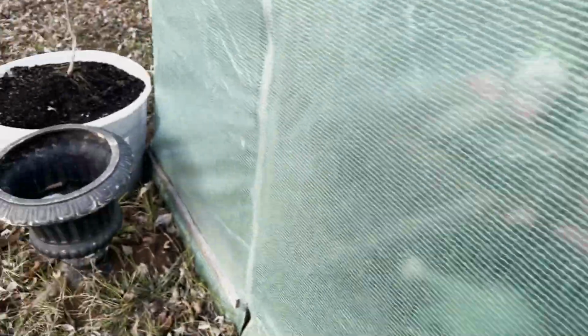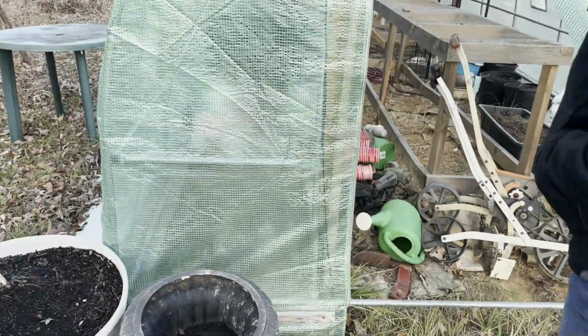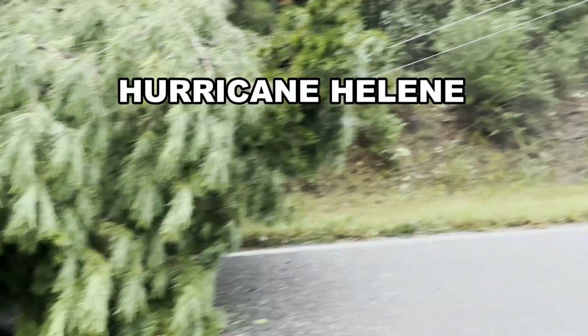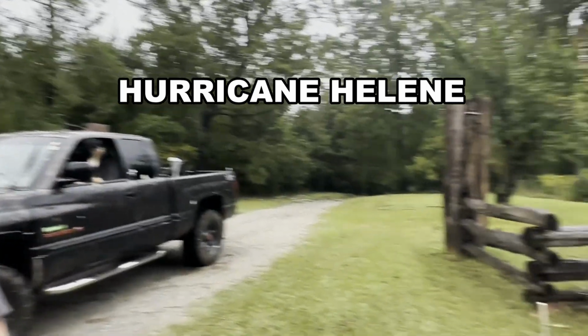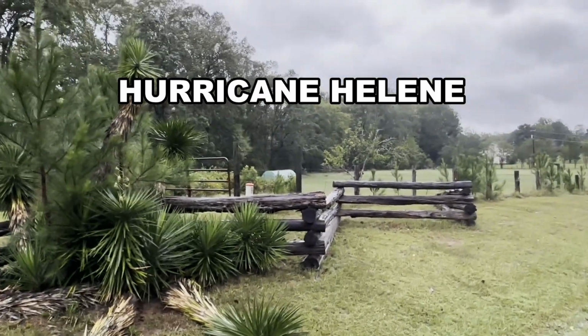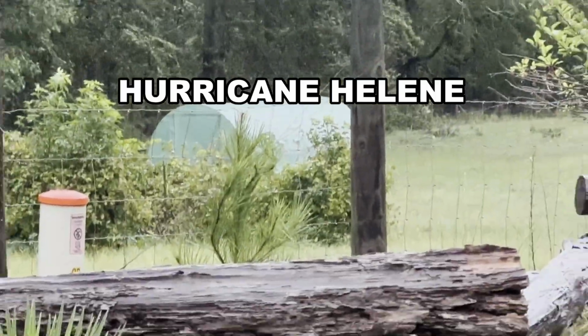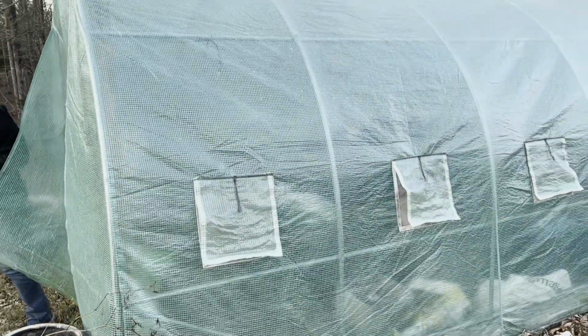So we haven't even been up here in a while. It's just been kind of sitting because of the weather and all that good stuff. But as you can see, it's still here. And the zippers work. Even during a hurricane, several months back, Hurricane Helene, we had power lines and trees down everywhere. Can't believe the greenhouse is still here. Look at the greenhouse, just standing strong over there. The greenhouse stood strong.